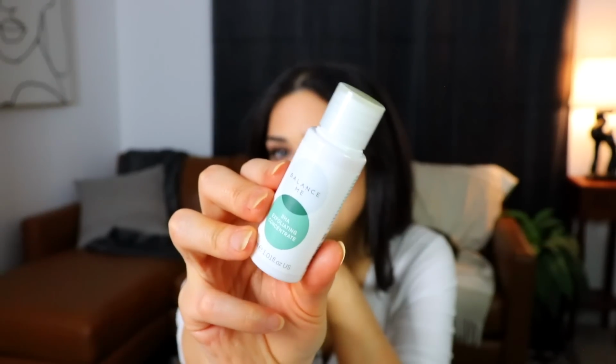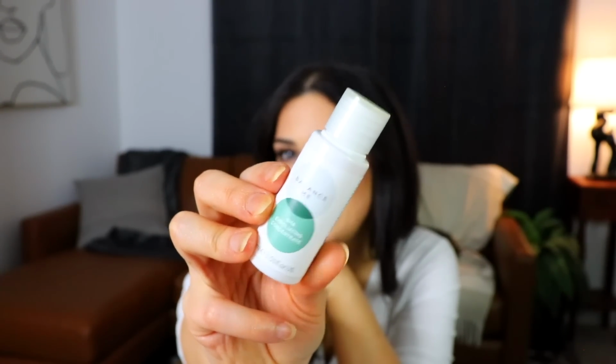That is very banana. Following that, we have a tiny little bottle here of Balance Me BHA exfoliating concentrate. Ooh, okay, so I guess that's why it is so little, because it's very concentrated. Just a little bottle of salicylic acid rich leave-on chemical exfoliant to help gently remove dead skin scales, reduce blemishes, target enlarged pores, and improve hydration. So that actually sounds kind of nice.